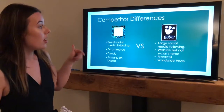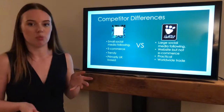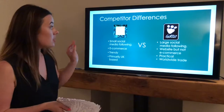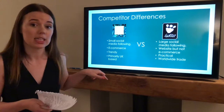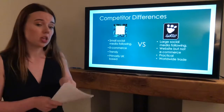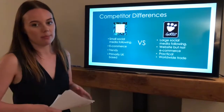And also Herta has a worldwide trade. They are an international business. They sell to retailers all over the world, whereas Top Nos is still relatively small. So they are primarily UK based B2C. They do have international customers. There are a few customers in Germany and USA that purchase regularly, but apart from that, their consumer base is primarily UK.